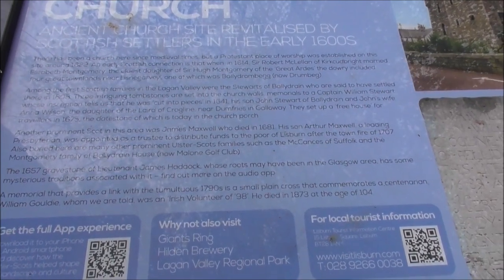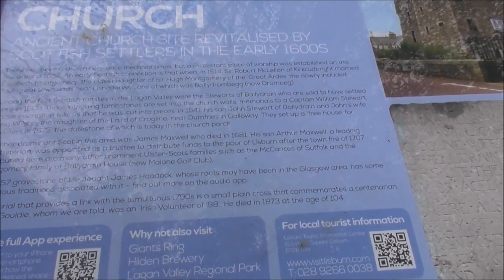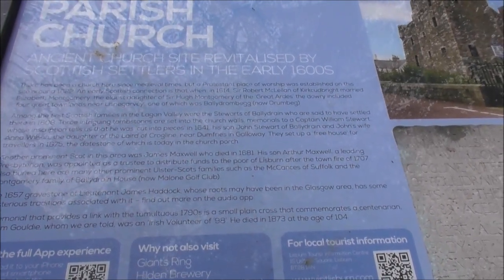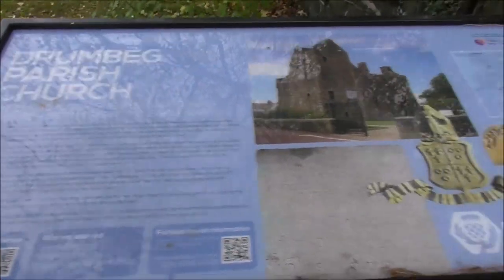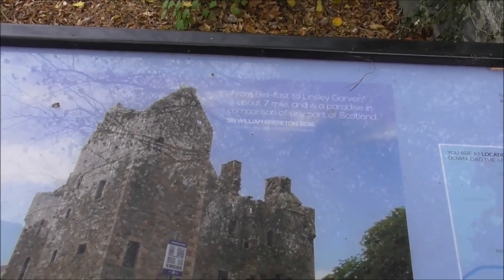A memorial that provides a link with the tumultuous 1790s is a small plain cross that commemorates a centenarian, William Goldie, whom we know was an Irish volunteer of '98. He died in 1873 at the ripe old age of 104. So what's this here? From Belfast to Lisnagarvey is about 7 miles and is a paradise in comparison to any part of Scotland. That was a quote from Sir William Brereton.